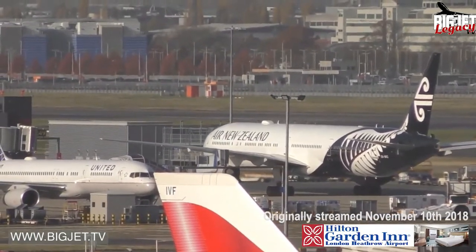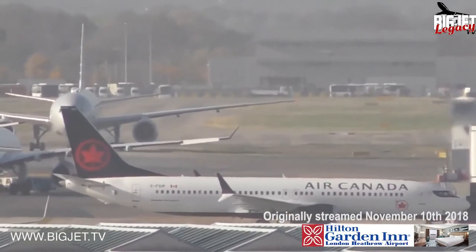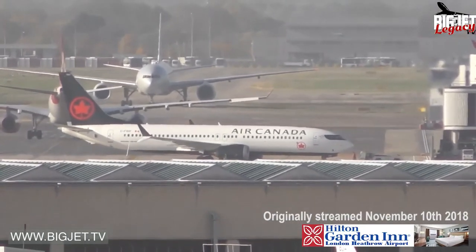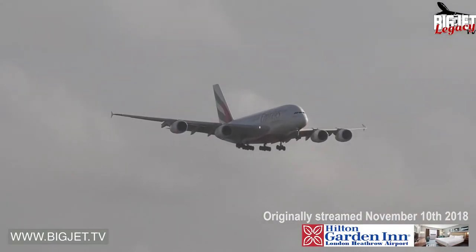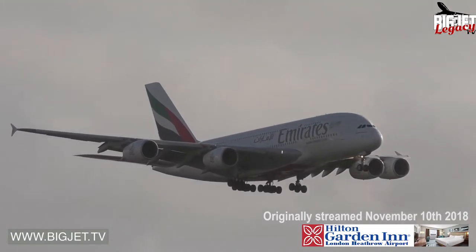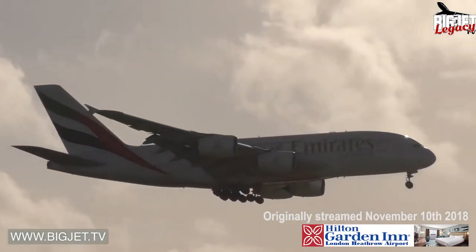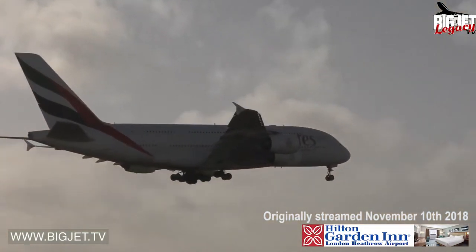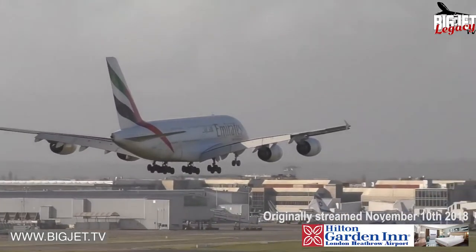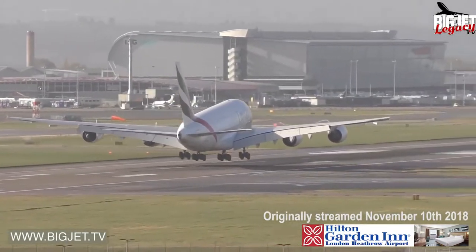Yeah, no tearing, no glitching. Okay, that's interesting. Air Canada's little Max right there. Getting the pushback. Blue and yellow cocktail, maybe. Watch those wings flex on landing.